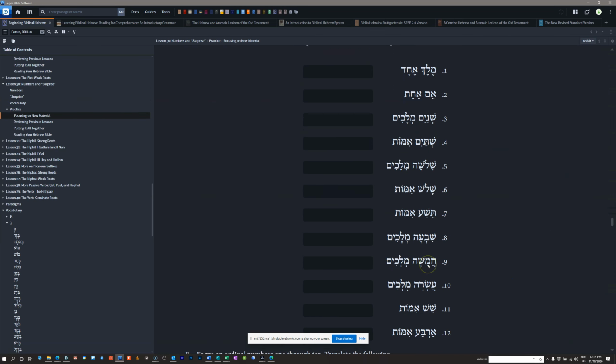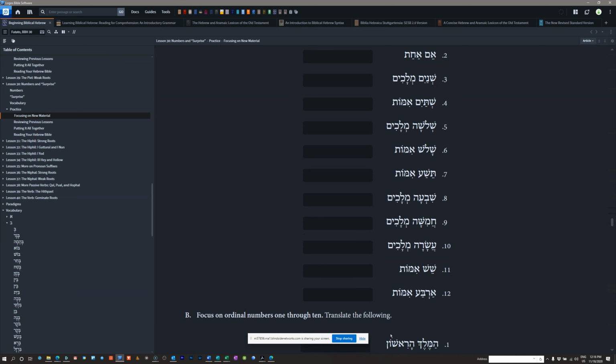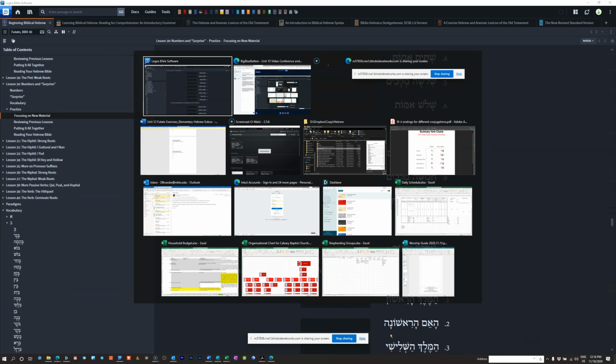Alright, so we're looking at Chamisha. This is masculine. This is 5 kings. Esra, 10 kings. Sheish Emot. This is going to be 6 mothers. And Arba Emot is 4 mothers. Alright, and then where are we going here?